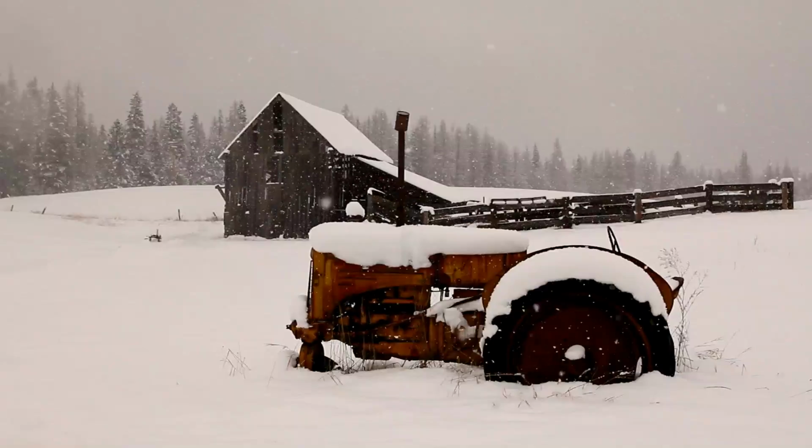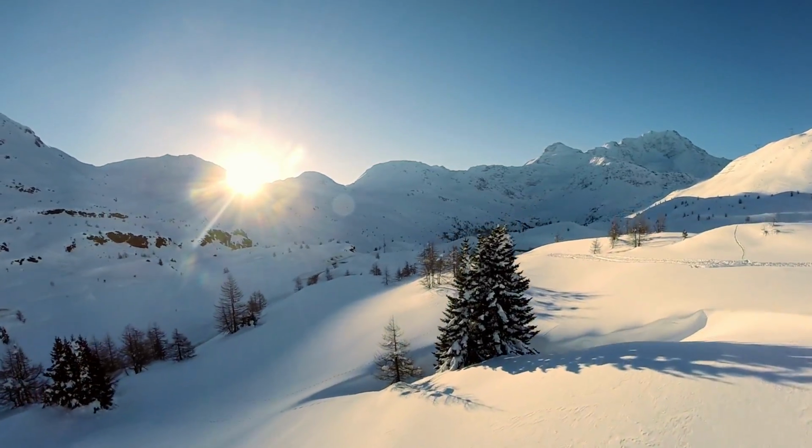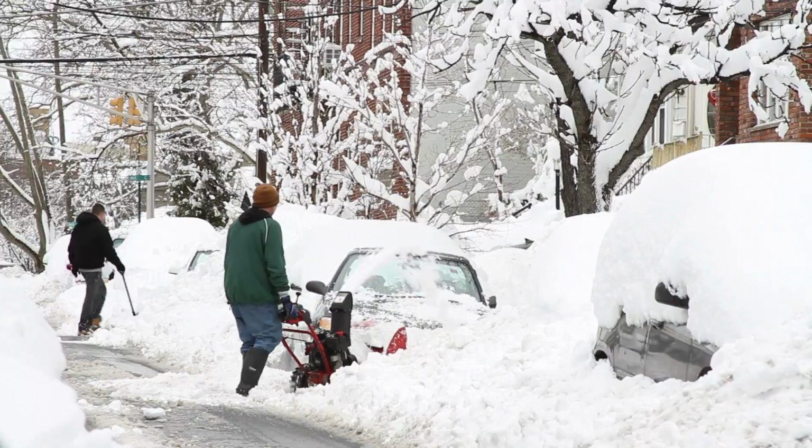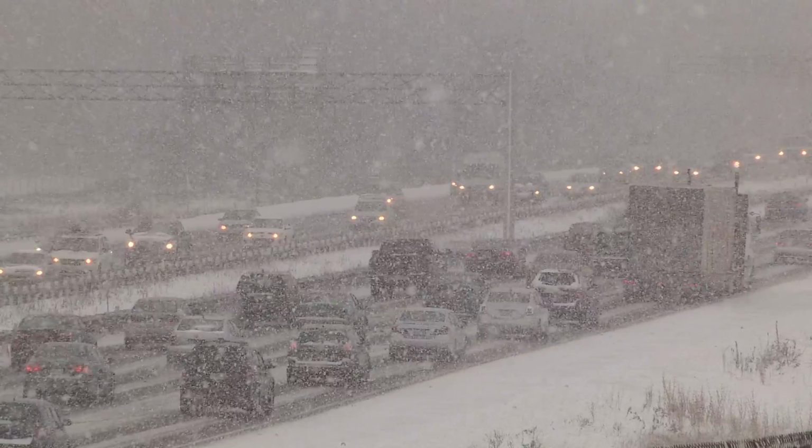What we think of snow depends a lot on where it falls. If you live in the eastern US, maybe it's fun. Or maybe it's just a pain.